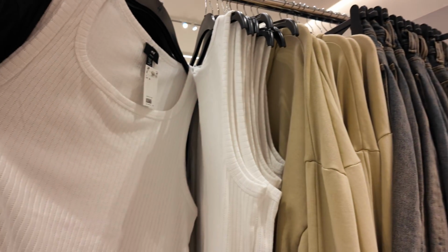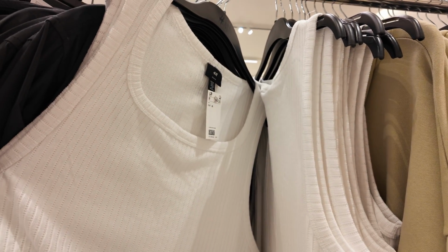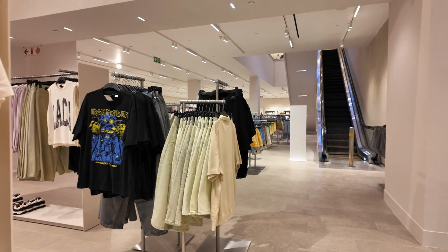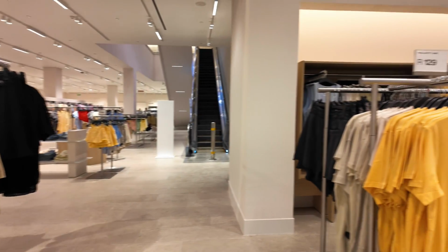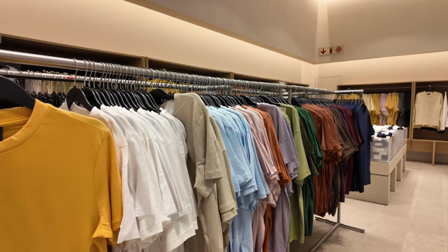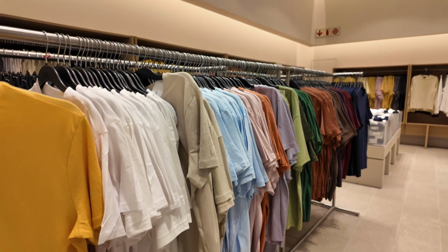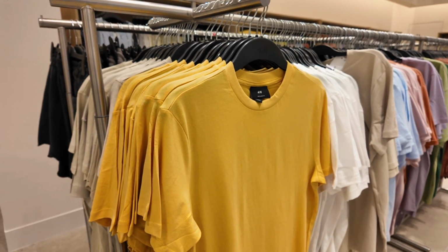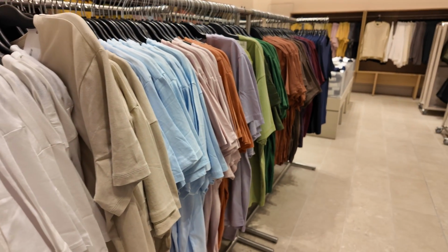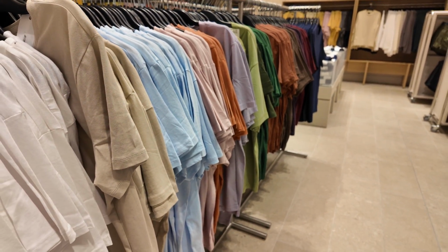These shorts, I'm always on the lookout for vests and half-sleeve t-shirts. We also have some patterned t-shirts. I do need to stock up on some essentials, just some plain, simple shirts, some simple t-shirts.